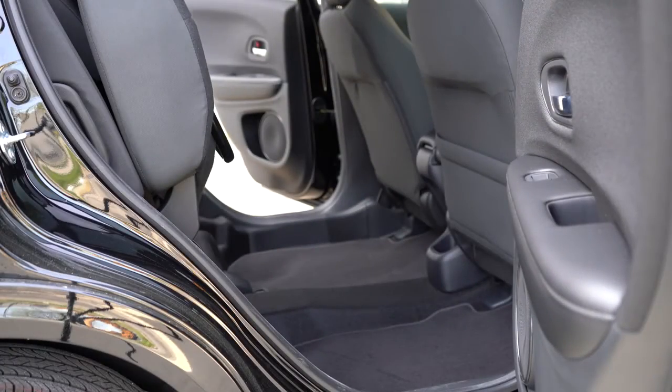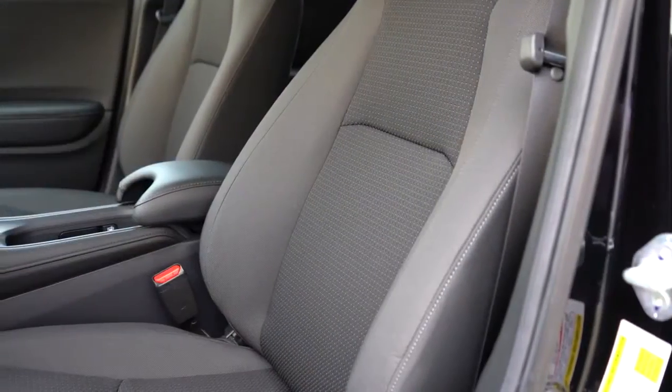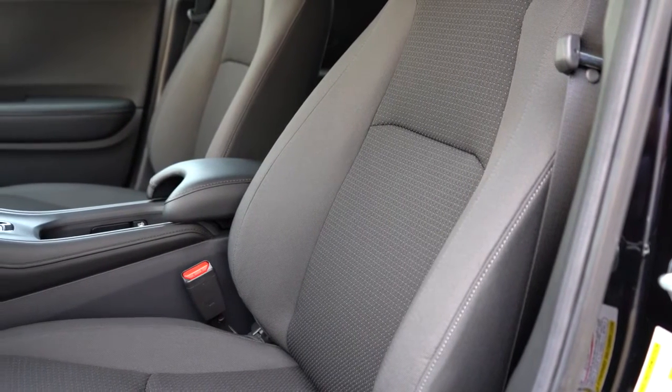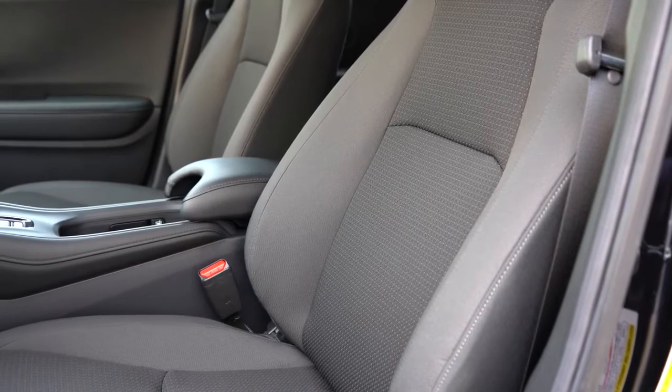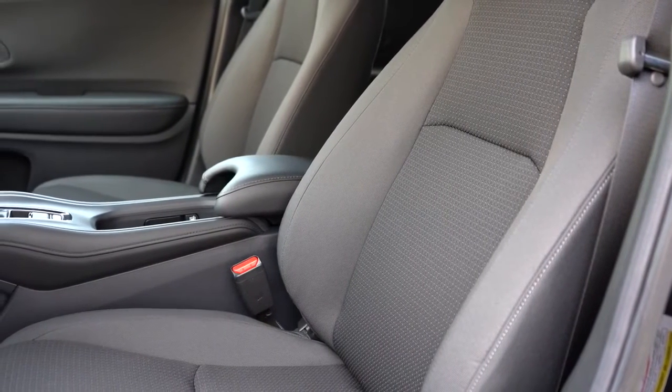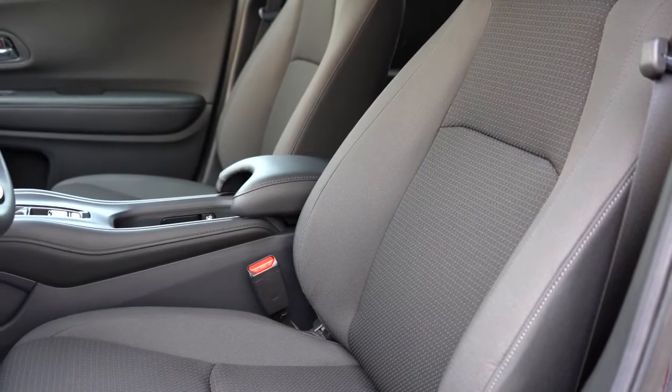But anyways, let's now go ahead and make our way up to the front seats. Manually adjustable cloth seating does come standard. You will actually get heated front seats if you were to go with the EX or EXL trims, and then leather seating is going to come on the EXL, L meaning leather, of course. So that is pretty darn cool.